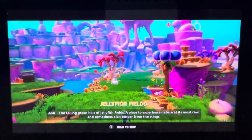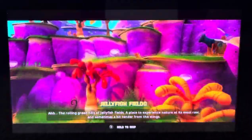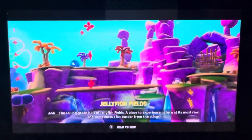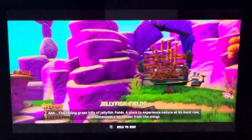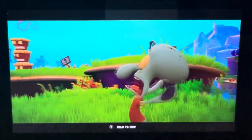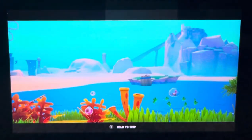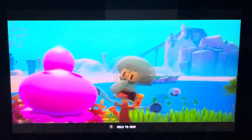The rolling green hills of Jellyfish Fields. A place to experience nature at its most raw, and sometimes a bit tender from the stings. Oh no! Run, Squidward! Run! Oh, come on.